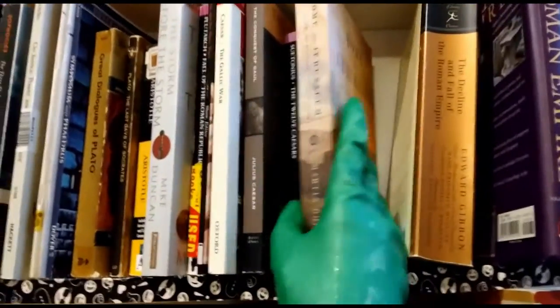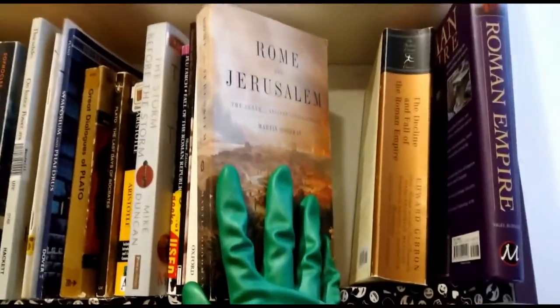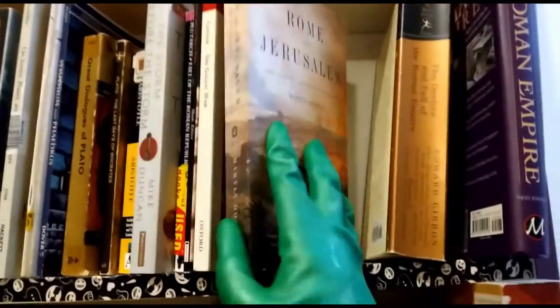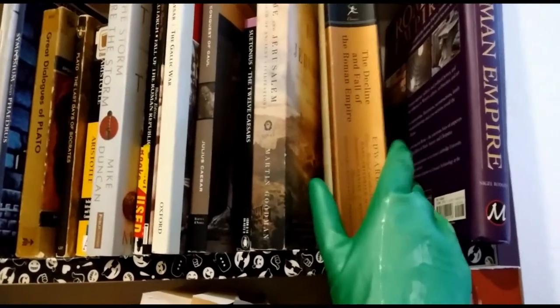Don't worry, Tacitus is going to show up later. This is not a classic book, but it kind of goes in this section anyway. This is Martin Goodman's Rome and Jerusalem, where he just talks about their clash culturally and militarily.